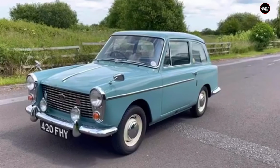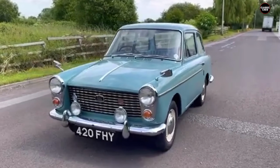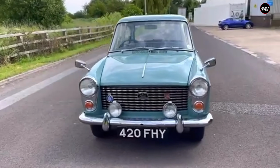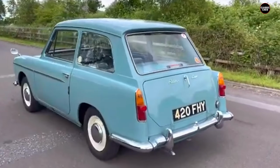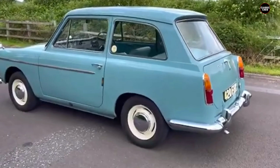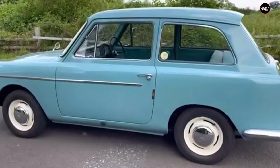These stories highlight the core issues that held the A40 Farina back. While it had some innovative ideas such as the hatchback design, it was ultimately let down by poor performance, uninspiring handling, and a lack of excitement behind the wheel. The car's design, while practical, failed to stand out in a competitive market where buyers were looking for something more engaging and dynamic. So, what is the legacy of the Austin A40 Farina?